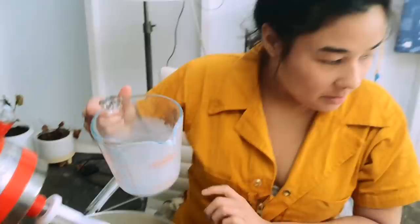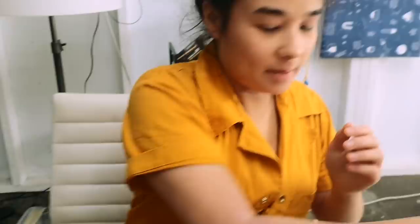Eggshell. This mixer is not going to be big enough because we're making two batches of cake. We should have made one at a time. What was I bloody thinking? Oh god, it's not going to fit. It really is not going to fit.